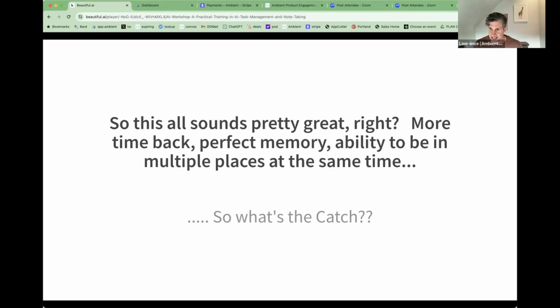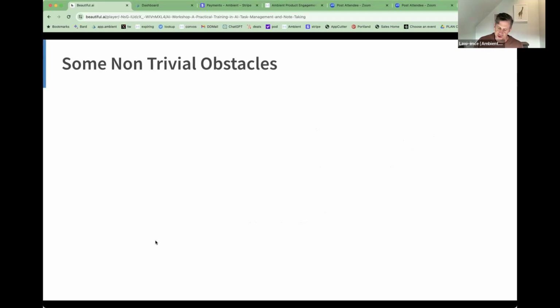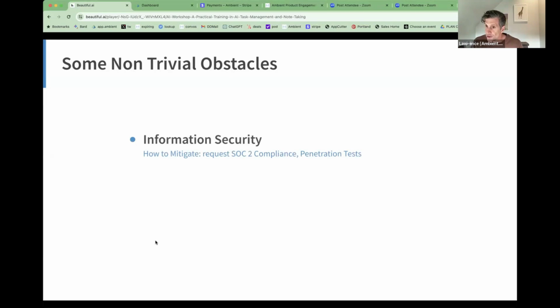Well, there are multiple levels of catch here that you need to be aware of. As you look to usher in this age of generative AI, and I think AI note-taking and AI task management is a great place to start, there's a couple of areas that you need to be sharp on and at least understand the language and some of the remediations that you can take.